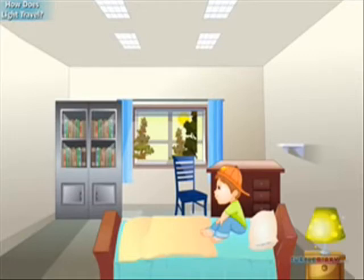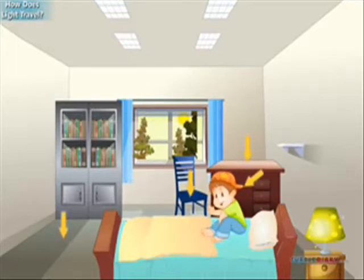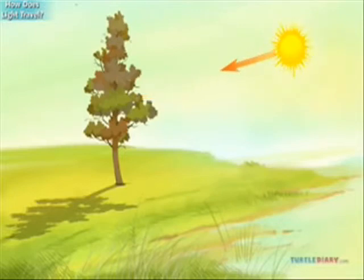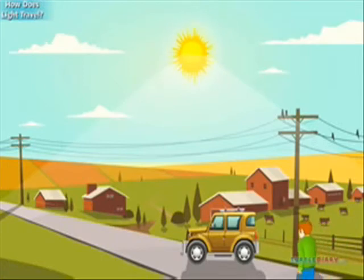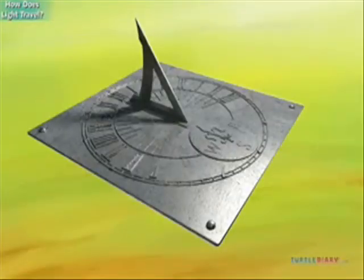Probably most of the things around you right now are opaque. The floor, your desk, your chair, even yourself. When light hits an opaque object, it is stopped in its tracks. It cannot pass. Behind the object that blocks the light, you will see a shadow. The sun makes many shadows throughout the day as it hits trees, homes, cars, and people. The size and location of the shadows change depending on the position of the object against the sun. Long ago, people made a clock that threw shadows according to where the sun was, called a sundial. This helped them to tell time.